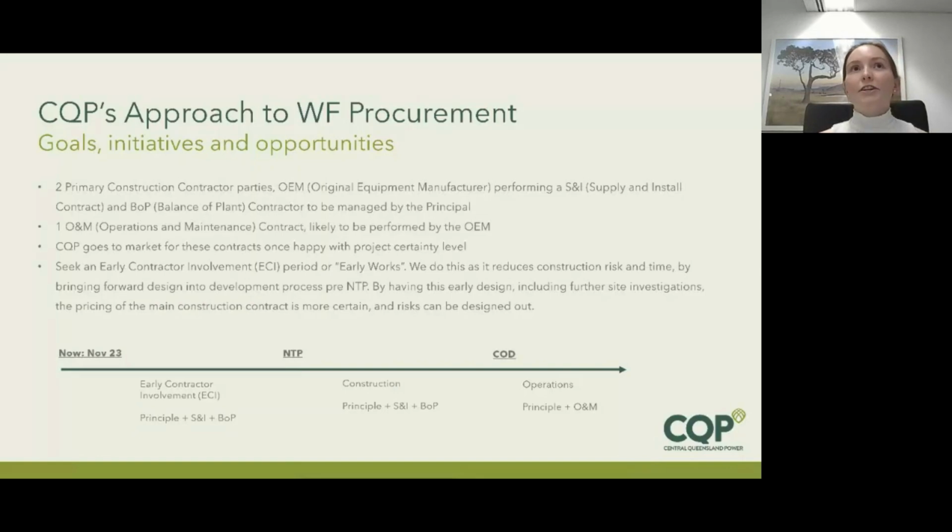So as I mentioned, then these contractors will join the ECI period, and the idea is that we'll knock out some of those optimizations and risks that we can, and then unless by some unusual reason something happens, those early works contractors will become the construction contractors. So I've just put a timeline there for you about what that looks like throughout the project's life.